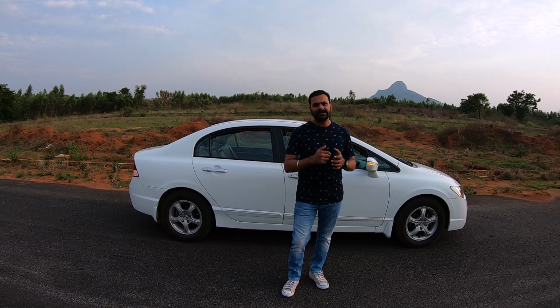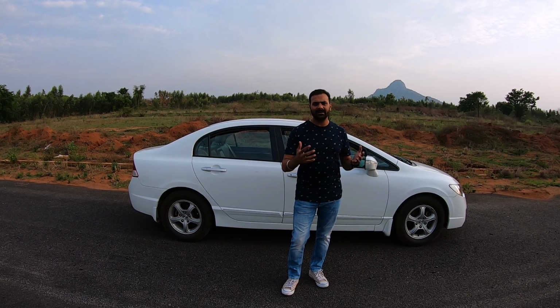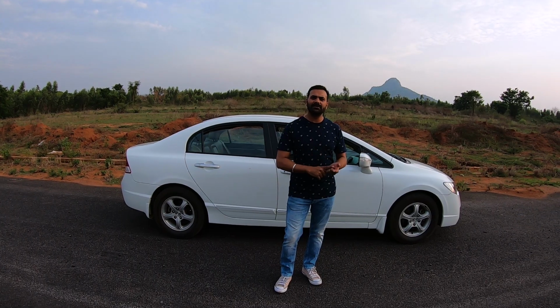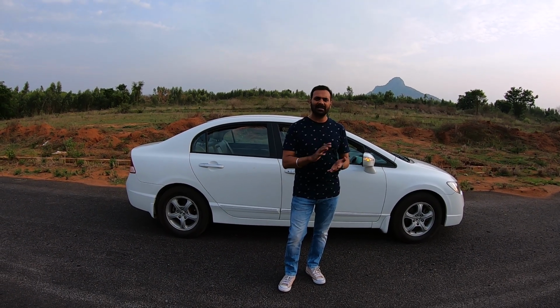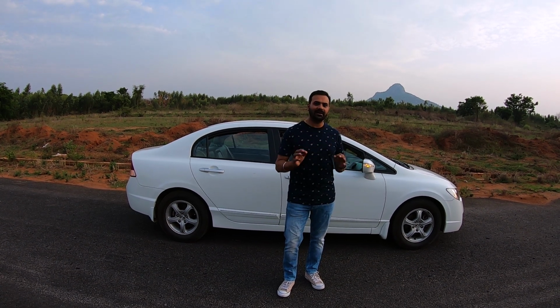So that was done at Magnum Honda, and apart from that it's just been regular service, like your oil change, your oil filter change, your dust filter, and so on. All of those things have been just regular service. There hasn't been anything else done to the car, and she is absolutely stock as of today.